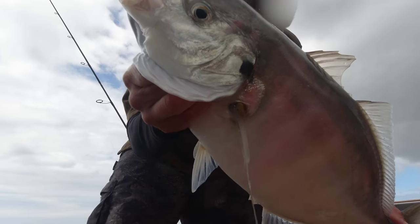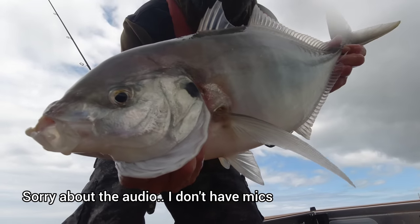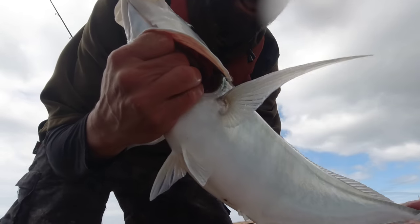And look at the results. What a beautiful fish for the table. One of my absolute favourites. So these guys have quite a lot of blood in them, so I'm going to bleed this guy and then hang him on the ice.